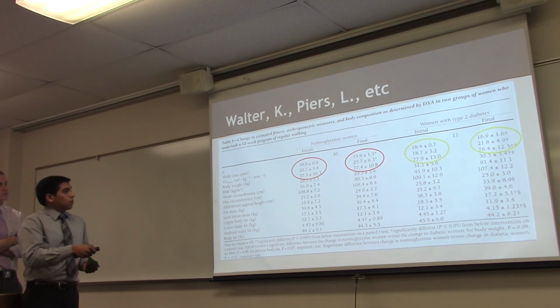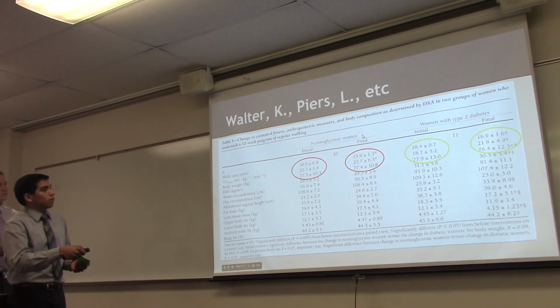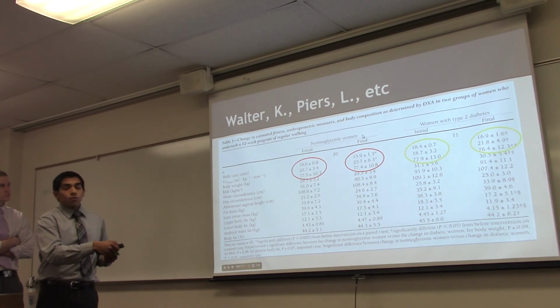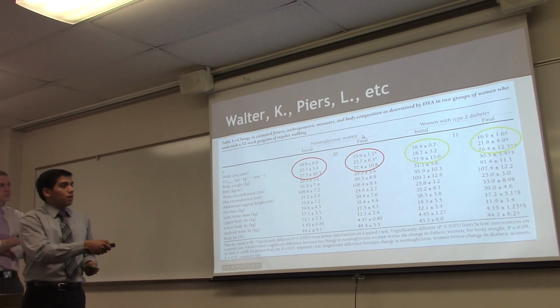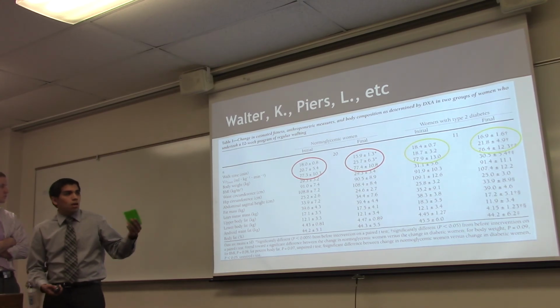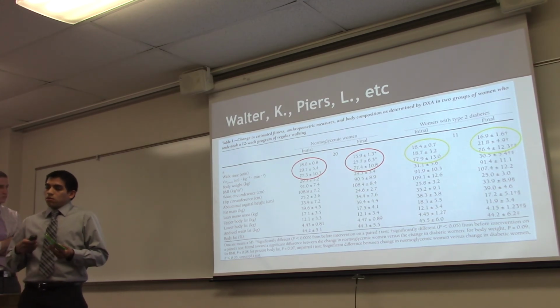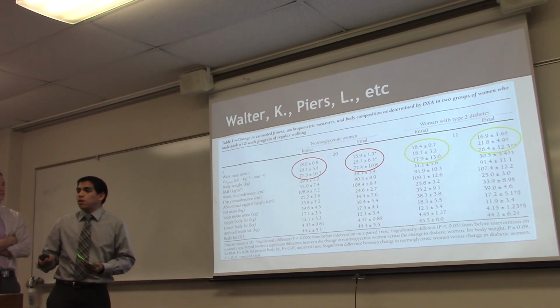Another indication, their VO2 max increased from 20.7 to 25.7, and for the women with type 2 diabetes, 18.7 to 21.8. So it goes along with what Kai was saying, that when you improve your VO2 max, there should be an improvement in hemoglobin A1c.